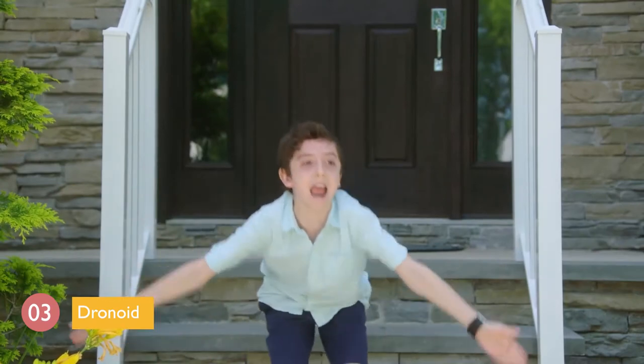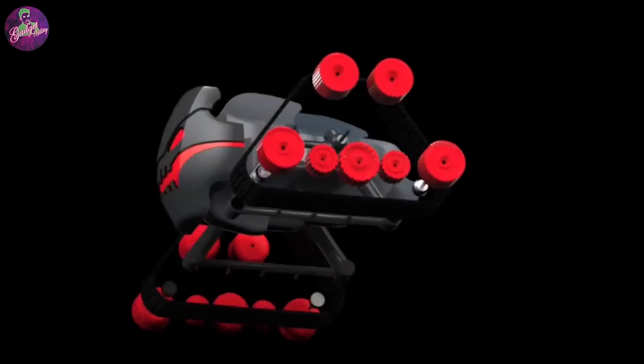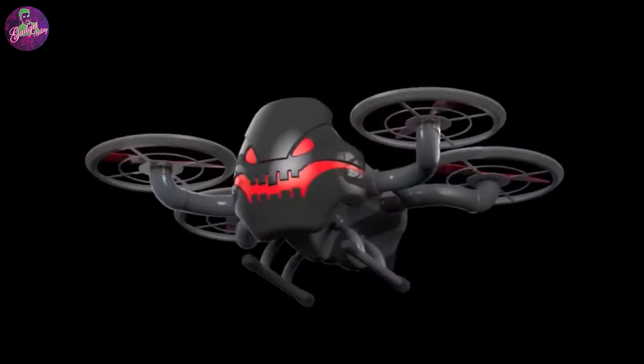What is Dronoid? Dronoid is the coolest thing ever. Modular, customizable, multi-terrain drone. The Dronoid is 3 vehicles in one. It's a Land Rover. It's an all-terrain tank. And of course, it's a flying drone.